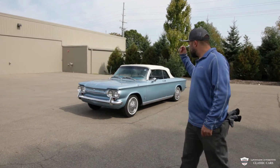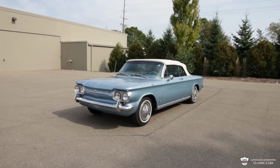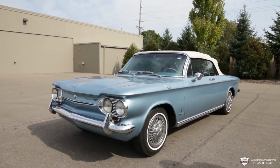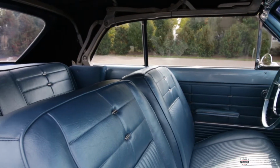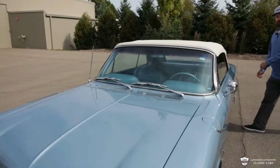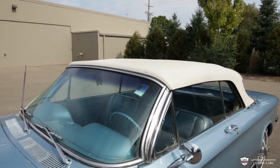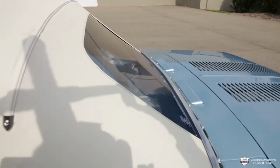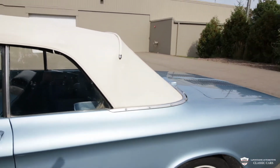Here we have a 1963 Corvair convertible. It's a Monza edition sporting a beautiful aqua exterior with a matching blue interior. It's got a functional white convertible top. It also has a matching blue cover for when you want to put the top down. This car's got all of its chrome pieces from front to back.